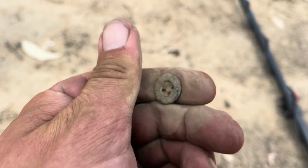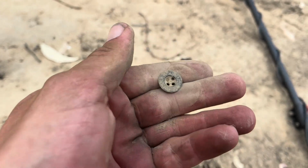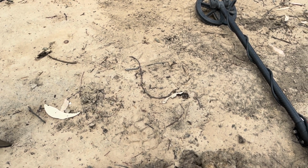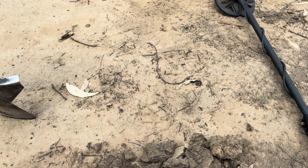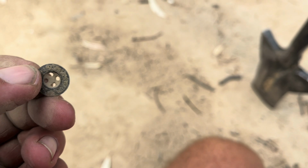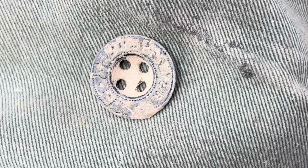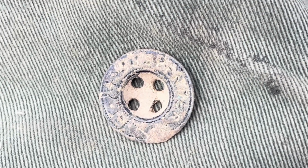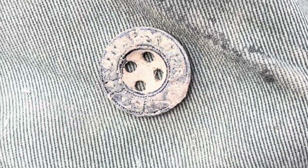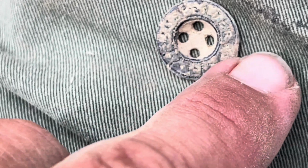So I'll see what that one is. If it's got writing on it, I think it does. Let's see if we can get a bit of dirt off it. And got no sunlight to help us here. I'll see if I can zoom up and decipher that. I think that says suspender. So that's one of those suspender buttons.